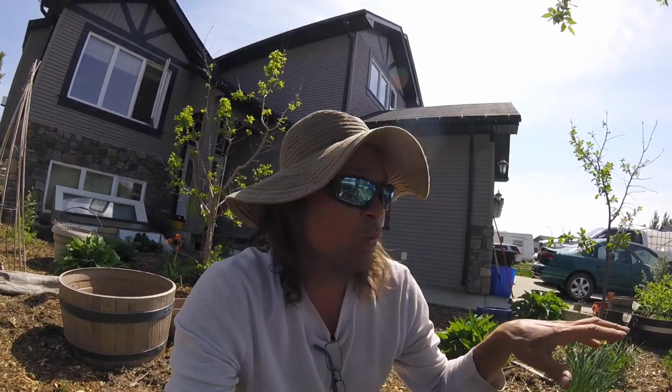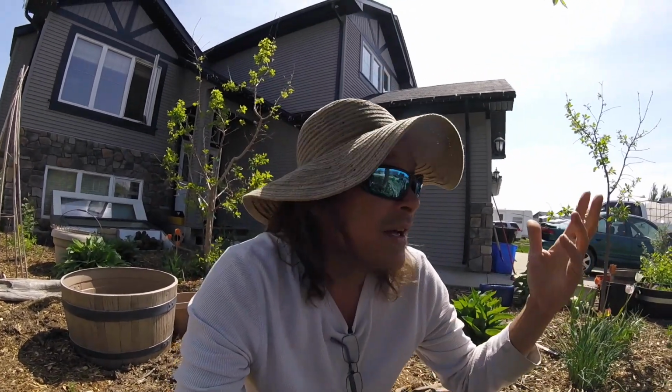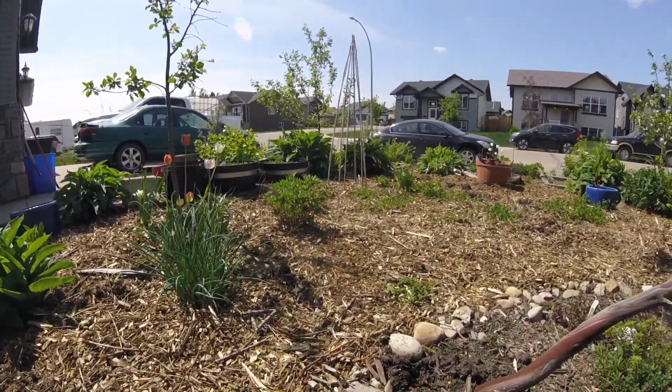A little bit of maintenance here or there. I usually go through in the spring and weed. I'll do another weed in the fall. So that's like 2 days' worth in here. And then the rest of the time, I don't water. I don't really do much. And, to be honest, it looks pretty good.